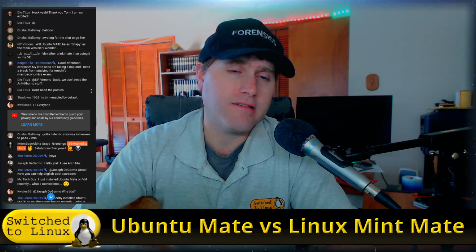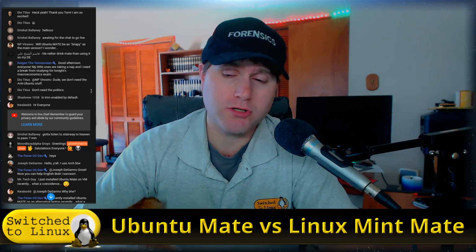Will it be as snappy as the main version? I believe it does carry with it all of the philosophies that regular Ubuntu does. So yes, it's going to have some snaps. We will look at which ones are installed by default. Of course, Linux Mint's going to block snaps by default. So depending on which direction you want to go, that gives you some information.